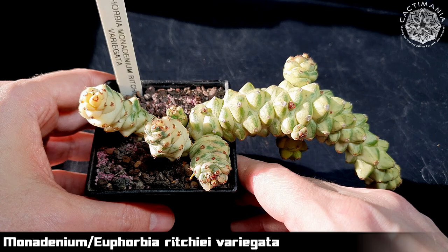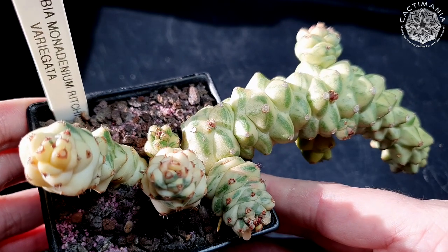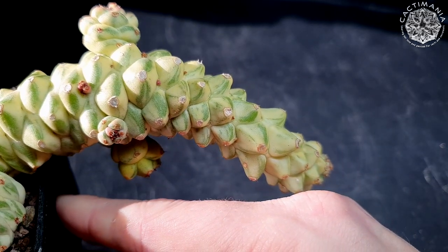Nice variegated Euphorbia richii. Had lots of leaves on it in the summer, but now we're heading into the winter, they've all come off. Quite a few offsets on this as well. Might propagate a couple of those next year.